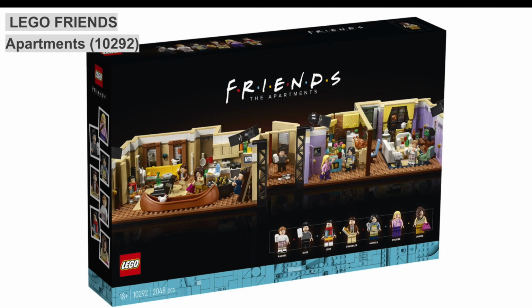So we finally got the official reveal of the Friends apartments. I believe that was either Monday or Tuesday this week. And I am really excited for this set. I have said it 100 times, I'm not a huge fan of the black background. I feel like it works better in some cases. In this case, it actually isn't that bad. I love the amount of color, and I think it's very neat that they included a hallway in here.